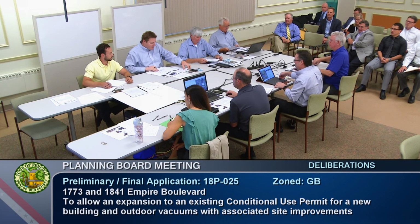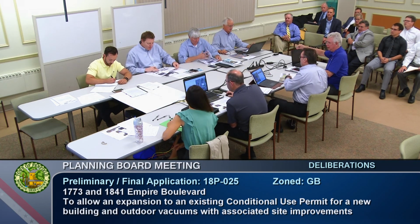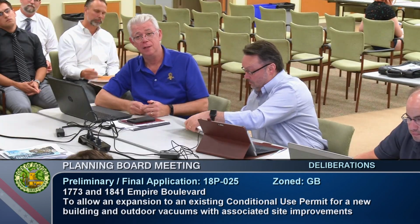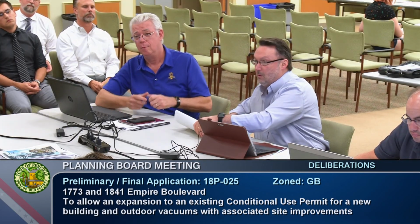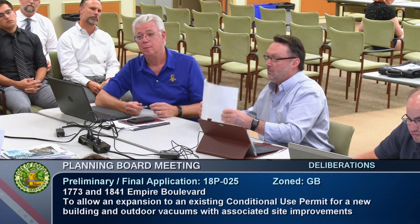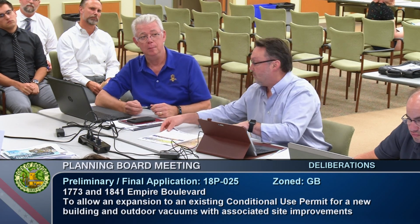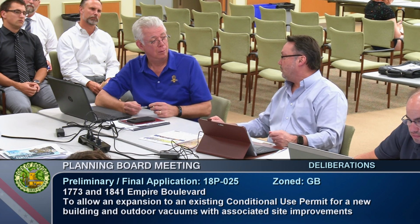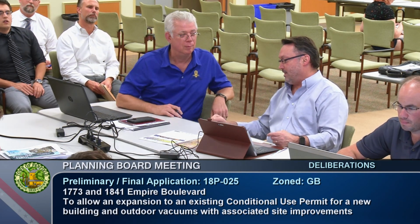Bill, this is your baby. Well, I'd like to get some points to put in the tabling resolution. Okay, the noise level on the interior vacuum. I think it's going to be quite high. The interior? Yeah. I don't know that we have purview over interior noise. It's a site plan application. So that's a good question. We would be concerned with exterior noise, obviously, noise that projects outside the building.